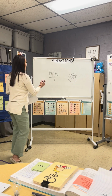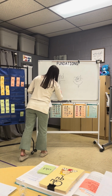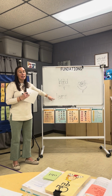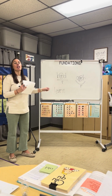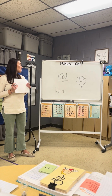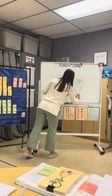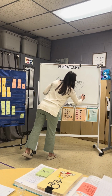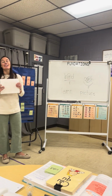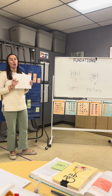Okay, here we go. I'm going to spell it. If you do not have exactly what I have, I need you to correct it. Spell the word learn correctly. Now I'm going to write the word picture. Make sure you have exactly what I have. You have the word picture.